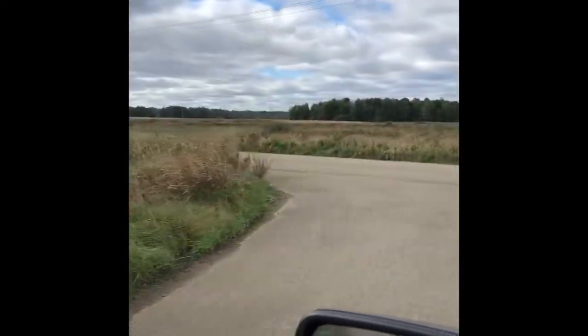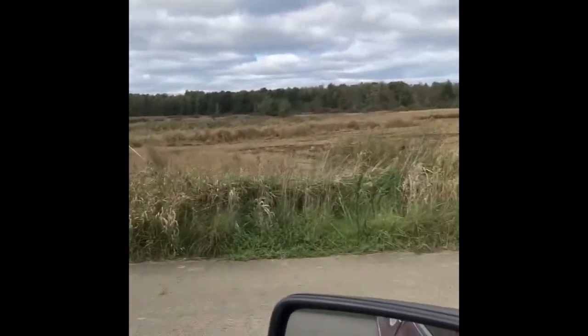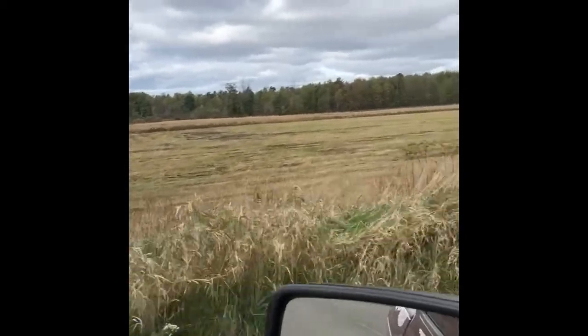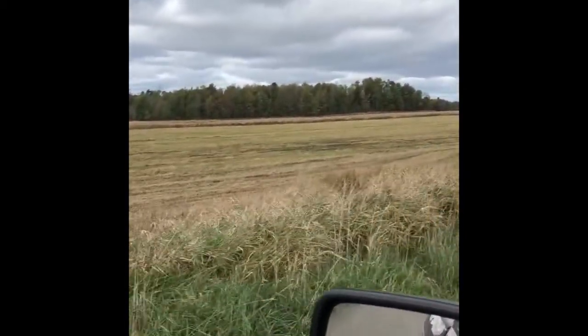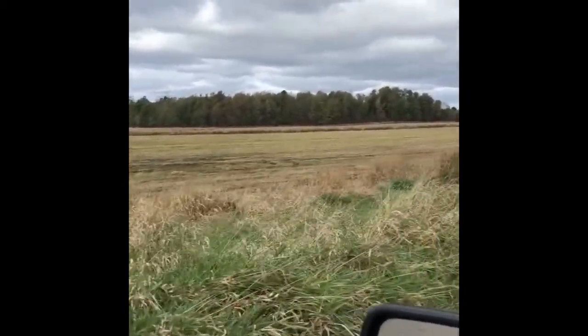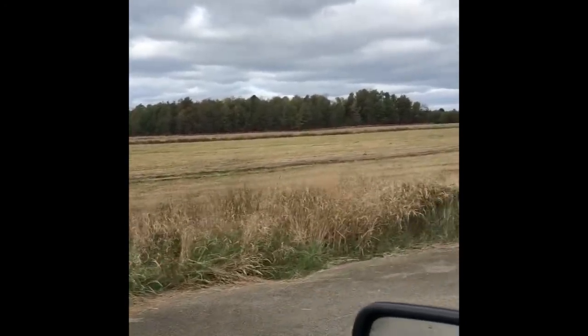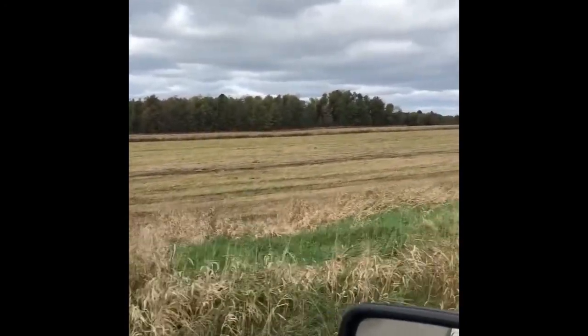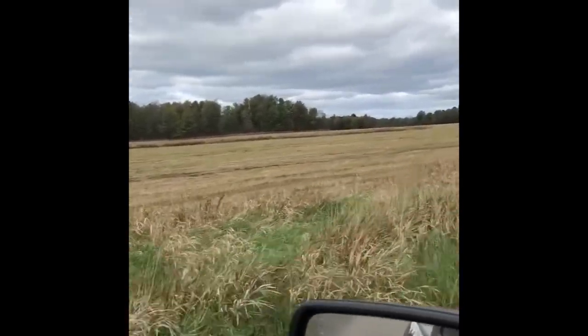Now these fields here, you'll see I'm just driving along the road, so there's some varied species in the ditches, but here's another production field. You can see again it's been harvested. When I talk about marginal ground, you can kind of see the ruts out through there. You can also see the swale out in the middle of the field that was left stand. Just demonstrating how these grasses do well on a varied amount of different soils.